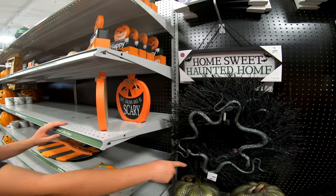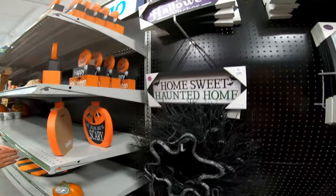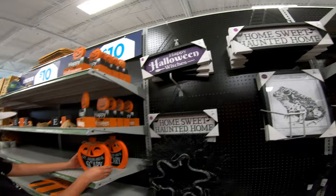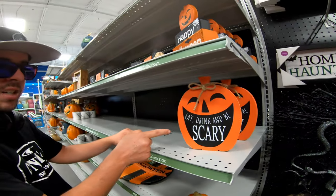Oh, no, it's a snake. Yeah, a snake. You got some more of these photo or poster things you can hang up here. We got more "Eat, Drink, and Be Scary." Yes.